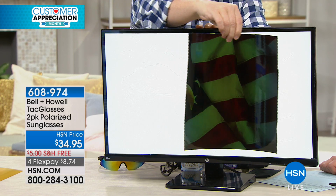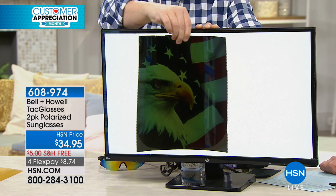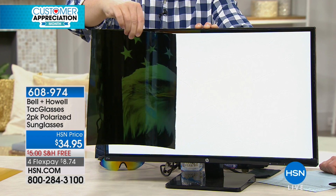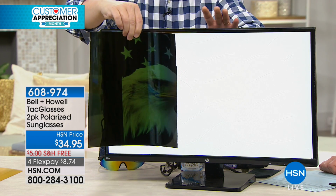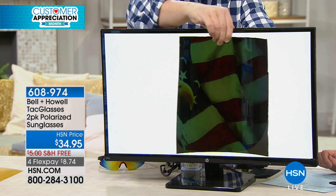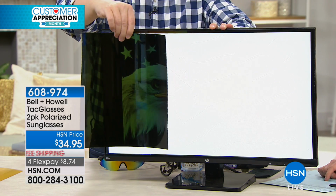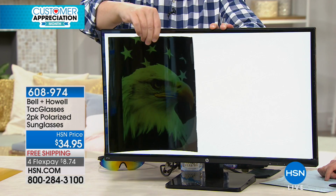You can see that it organizes the light. It takes the noise out, if you will, of the light. So everything's going to be clearer. It's going to be sharper, easier to see, and you're going to be able to see the fine details. That's what polarization is all about. And you're getting that with these glasses. And again, you're getting 2 pair.